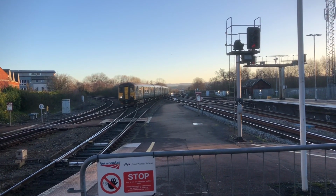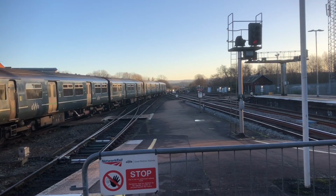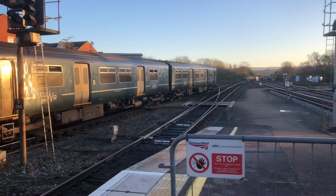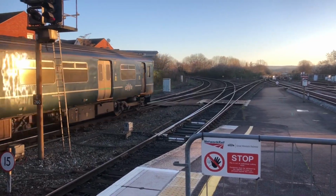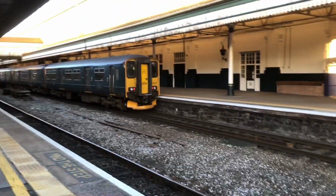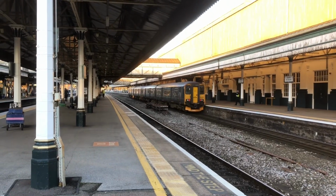246 is leading the way. It won't be leading the way once it goes out in a few minutes' time. And 239 at the back. How's the 239 looking? Is it looking filthy? Not too bad, but not very clean at the same time.